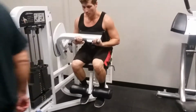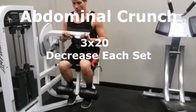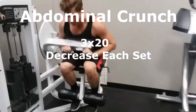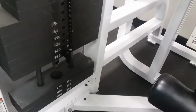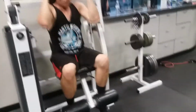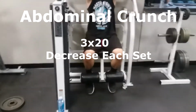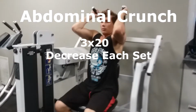Moving on to the ab crunch. Now this one in particular, I put a lot of weight onto it. I do sets of 3, basically 20. So 20 sets of 3 on this, and I decrease each time. So 155 to 125 down to 95, and slow repetition. Moving on to a different form of the ab crunch, I do this with less weight but longer holds as well, and I decrease this as well, from 80 to 60 to 40.